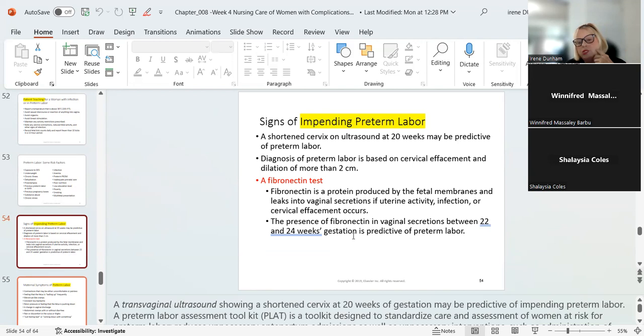It's usually between 22 to 24 weeks that this fibronectin is secreted in the vaginal secretions. And this gives us a clue if she's going to go into preterm labor. Now, that's pretty neat. Years ago we didn't have anything, but this has been around for a little bit now. It's a protein that's produced by the fetal membranes, and it actually leaks into the vagina a little bit through the vaginal secretions.